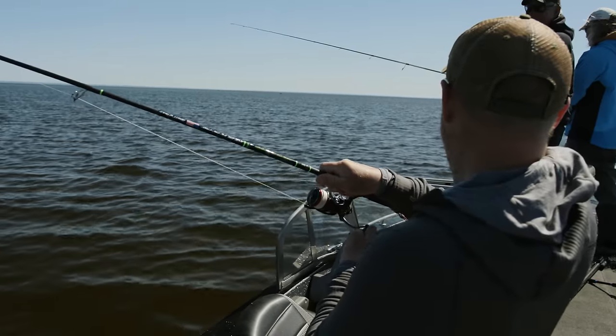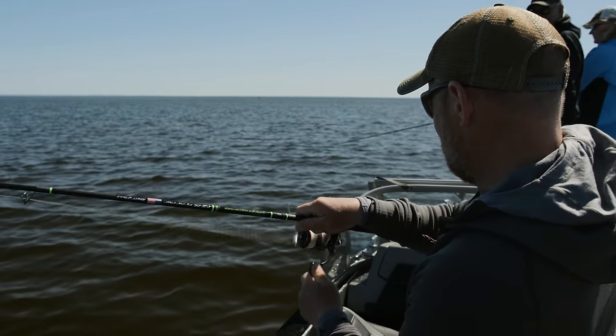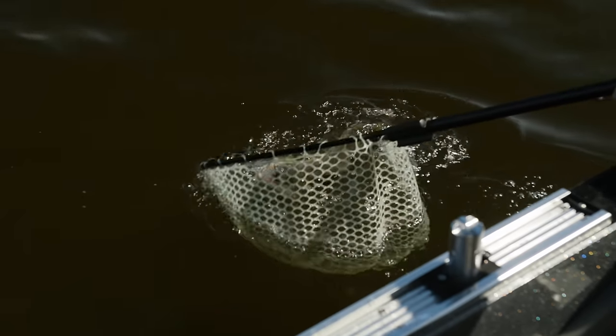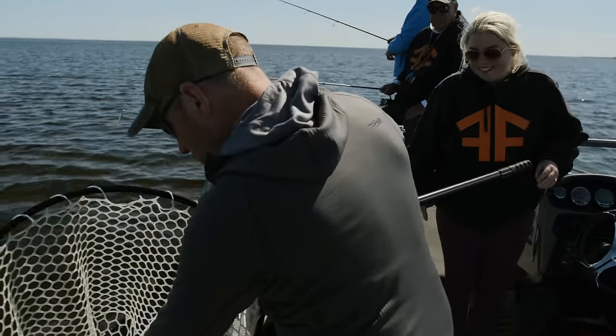That hair jig is something else, isn't it? Yeah, it's a pretty special cold water bait. Spring, fall, always works in colder water. Look at that. That is so cool, Brett. Oh, yeah. Look at that fish. I mean, that's just amazing. And most of these fish that we're catching are spawned out females, right? Most of them.